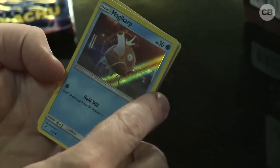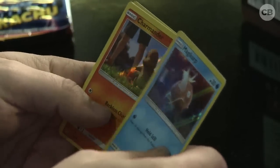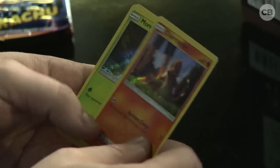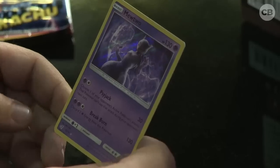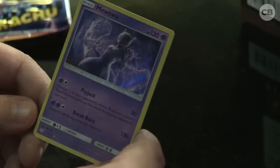Magikarp. Ooh, Magikarp. I think they've just started showing Magikarp in the trailers. And yes, the newest one got a fantastic shot. Another Charmander, another Morelull, and let's see. Holy moly! A Mewtwo. We are just three packs in, and we have two of the rarer cards in this set.